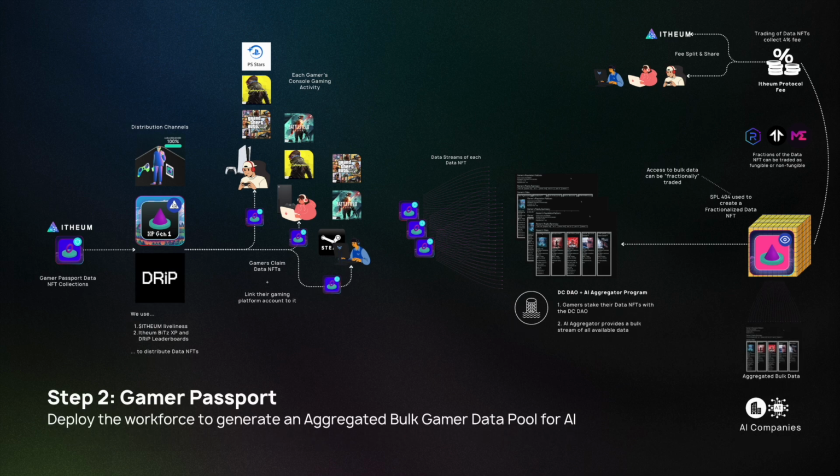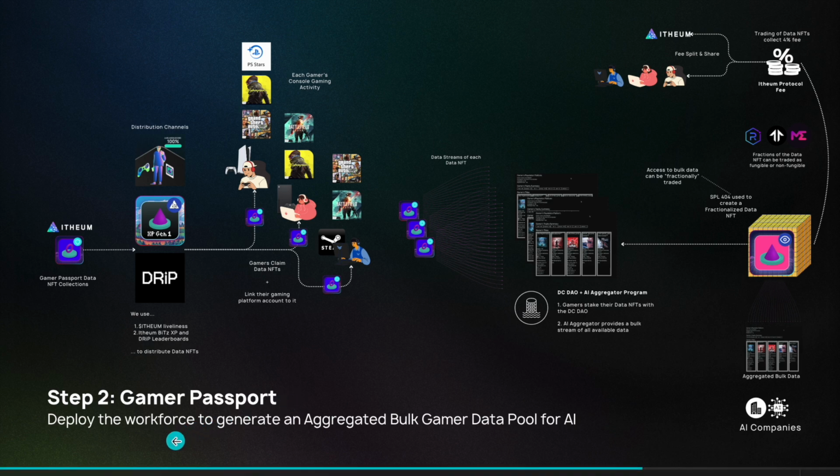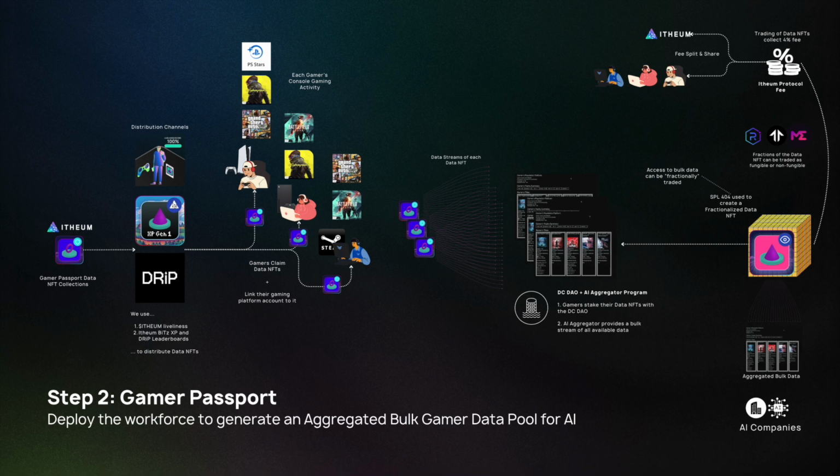So in step 1, we looked at how we have onboarded a human workforce using the Bits XP data NFT system. Then we looked at how this new token utility of liveliness aligns incentives for these humans who have been onboarded to be proactively engaged in the protocol. And second, now with the engaged humans with liveliness, we drop high-value data NFT collections that produce data for the AI industry. And here, more specifically, we're going to be talking about how we have the gamer passport and how we can deploy the workforce to generate aggregated bulk gaming data for AI. So let's see how this works.